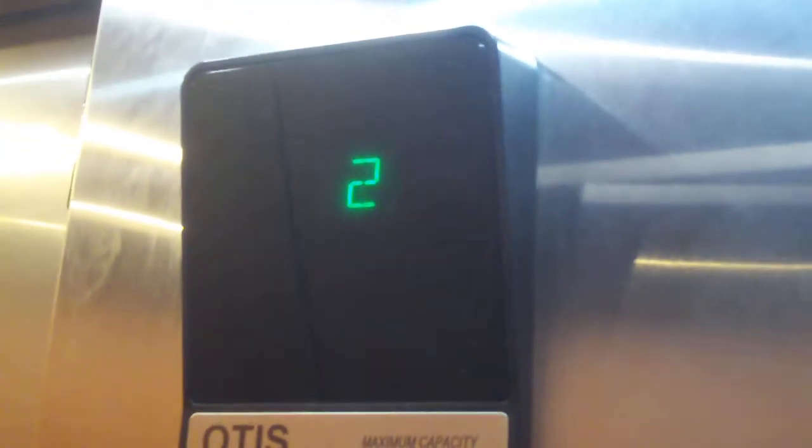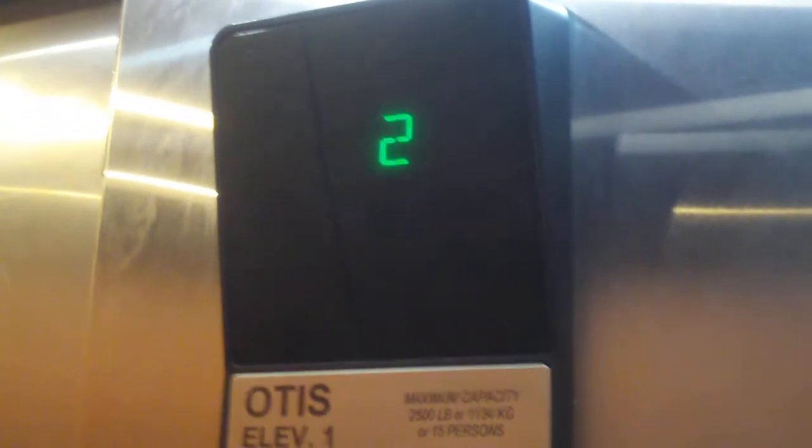Go to 1. There's a view of the fixtures. It's Otis Series 1. These are like the elevators that's in the Overcash building, but much faster. There it goes. And that'll be all.